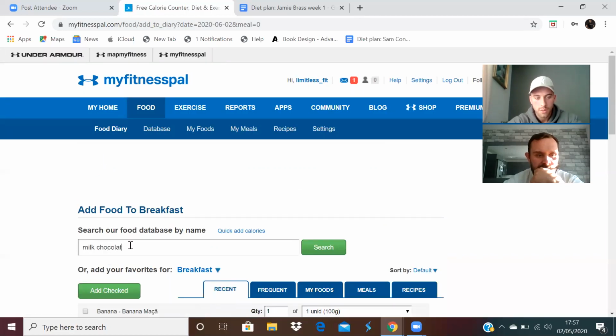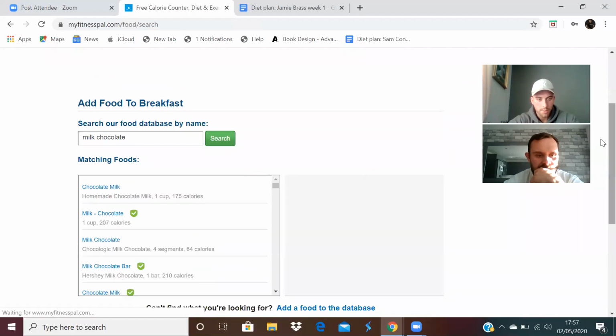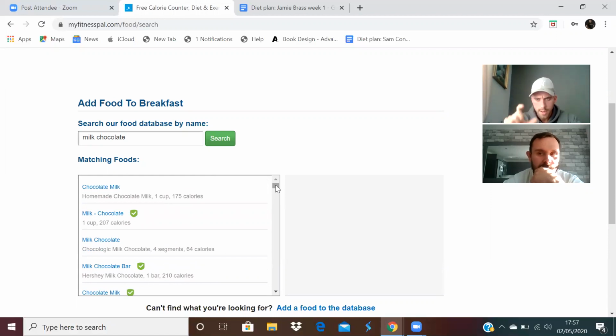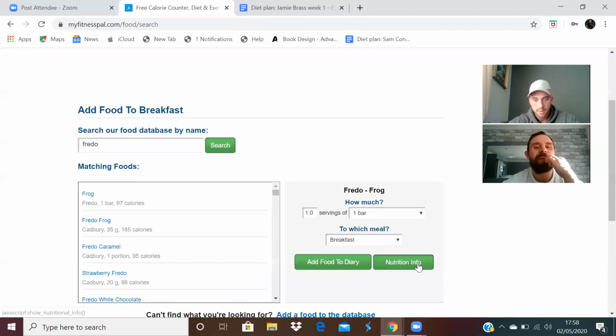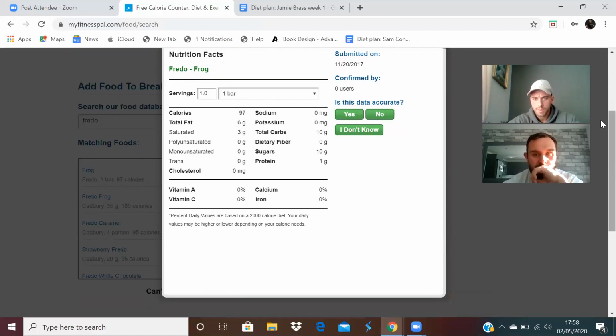Milk chocolate. Let's check the macros out for chocolate. And I know 20 grams ain't a lot, but I think a Freddo's 20 grams. I know a Dairy Milk's 40, I want to say. I'll type Freddo in. See if we can add a Freddo in. Freddo, 1 bar, 97 calories. It's not bad, that. 10 gram of carbs and 6 gram of fat.